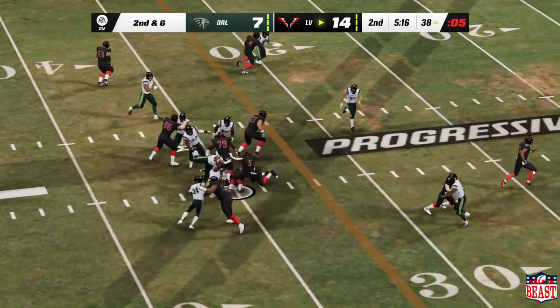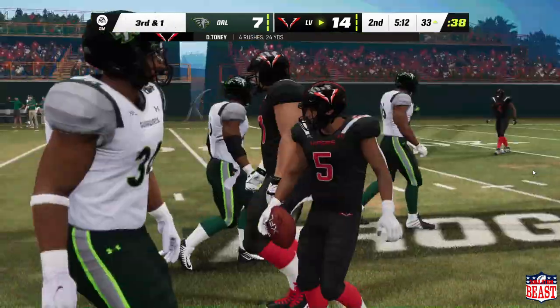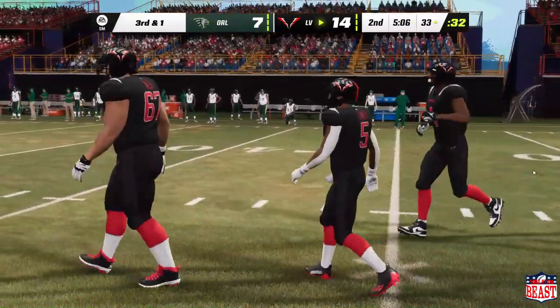On 2nd down now, Tony. And he's going to take this close to the 1st down marker as he stopped at the Eagles' 33. That's going to be a 6-yard gain. It leaves him with 3rd down and just a yard to go.